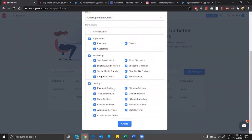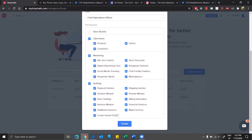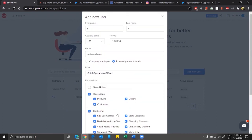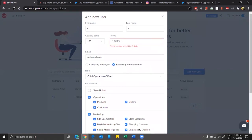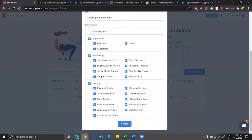The next thing you've got to do is simply click on the create option. Once you click on create, you can see that the phone number already exists. As I mentioned, it wouldn't accept. So let's quickly change this. Say his number is 12341235. Now let's click on the create button.